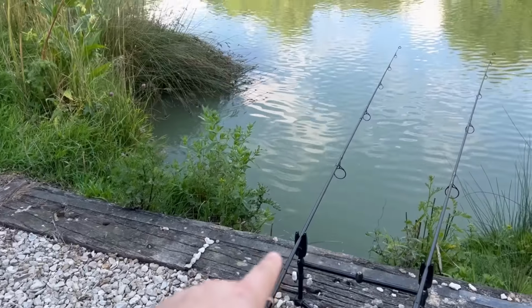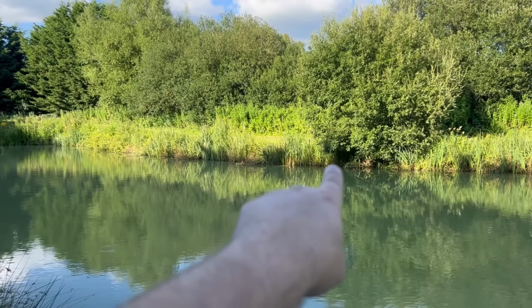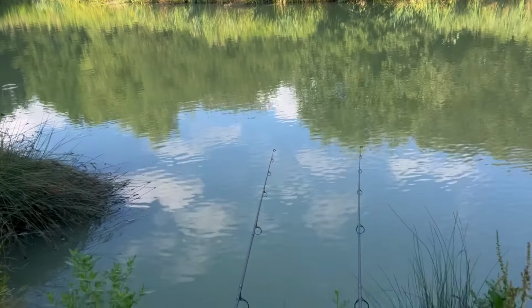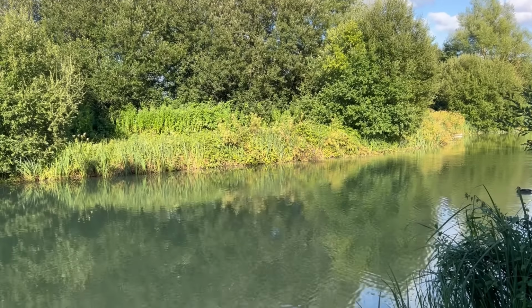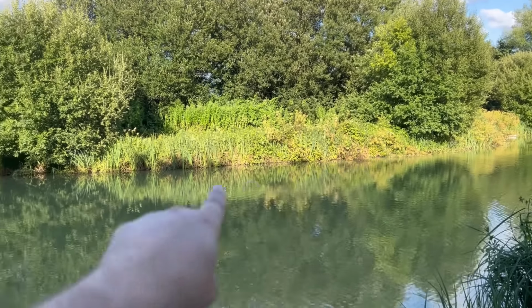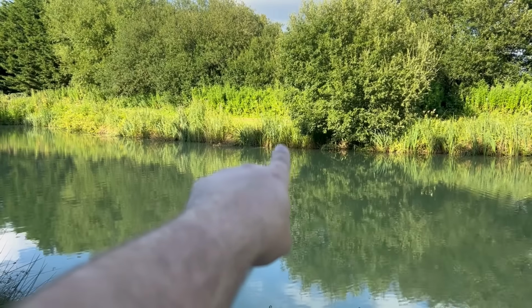I'll show you where I've got my rods actually. Right, so here we go. The left-hand rod is fishing just under this tree, between where this branch is, the lighter colour one, and the tree I'm under, right up tight against that bank. And then the right-hand rod is over towards that brown branch that's hanging down. So we're right up against the edge, both sides. The pink magic beans are on the right-hand rod, and the original OG fruit and nut wafter is in this spot here.